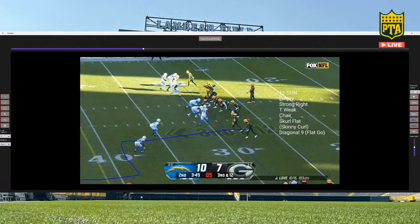You're going to go skirl flat. So this guy is going to kind of run out here like he's going to run a skinny post, and he's just going to sit, okay? So skinny curl, essentially. And then you got diagonal 9. We've seen this all day long, a little flat combo with a go, okay? So that's your passing concept right there. And as far as A.J. Dillon, I don't even know if he goes out into the route. I don't think he does, but I could be wrong. Let's see. Yes, skirl flat. Okay, so yeah, you got the flat. So he's going to attack the flat as well.